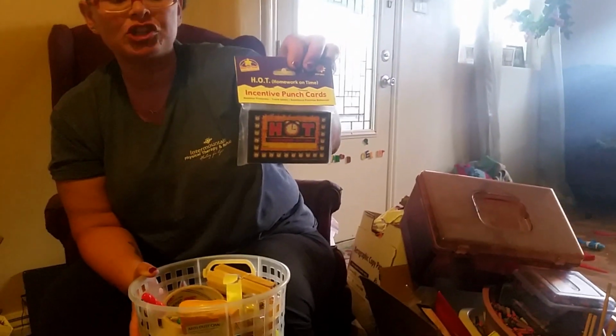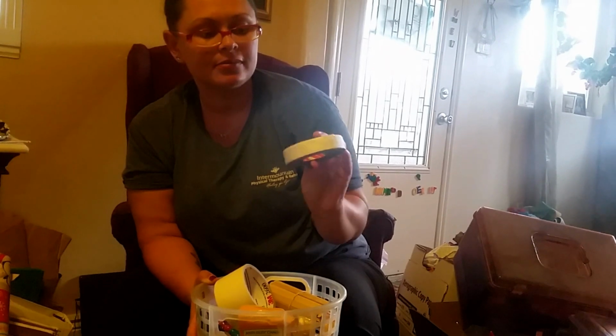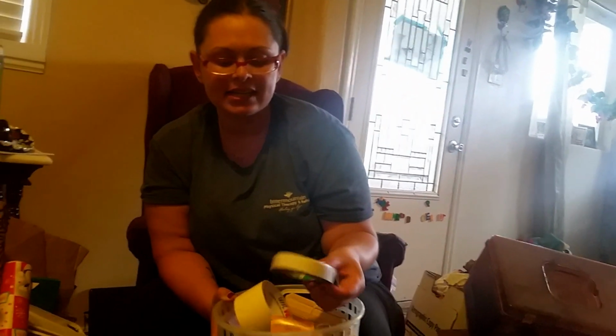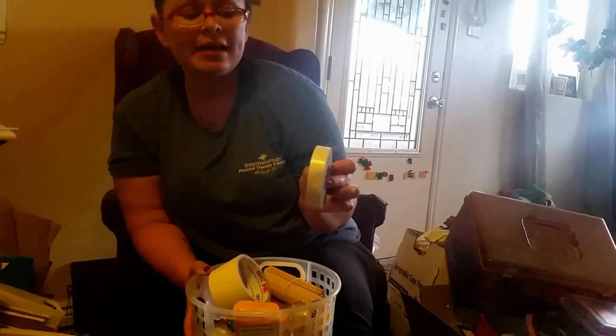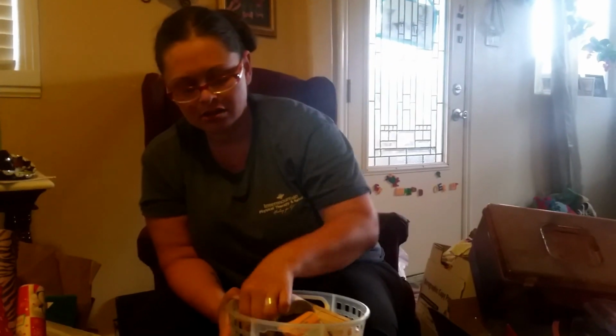Some incentive punch cards. Those will go online. Some tape, some, it's the stuff that goes around windows or something? Duct tape. It's not duct tape. It has duck on the inside. I know, it's that brand, but it's not duct tape. Anyway, it's foamy tape. Some chalk, a timer, some funky scissors, weird.